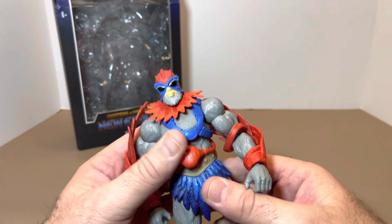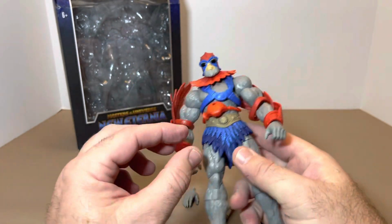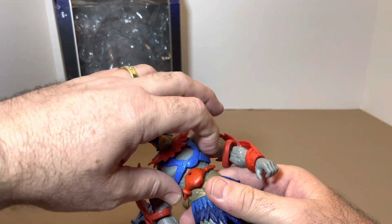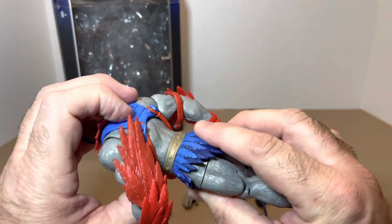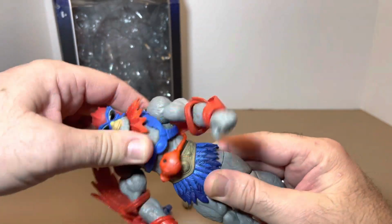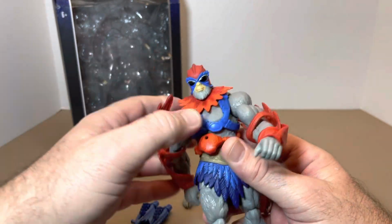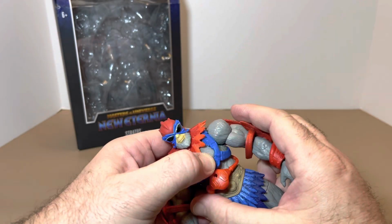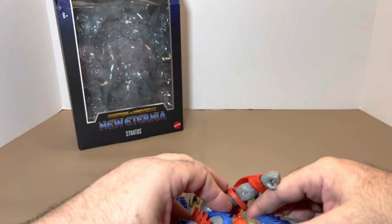And then moving up around the abdomen area, we get the oxygen tank set up where the mask is going to connect into, to where he gets his oxygen from. And then moving up onto the abdomen itself, we don't have an ab crunch here. It just rotates side to side on the waist. And then moving up into the chest piece, I notice mine is off center a little bit, and I don't know if I can maneuver that a little bit more, heat that up and get it more centered.